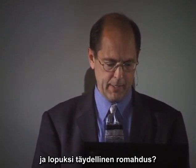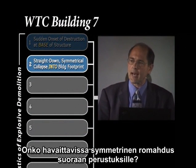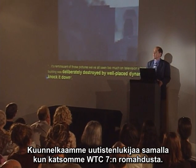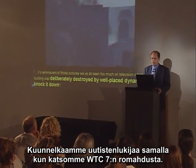A sound of a clap of thunder, a shock wave ripping through the building, and windows busting out, and then the building coming down. Do we have a straight-down symmetrical collapse into the building's footprint? Let's listen to Dan Rather narrate this collapse for us as we take our first look at the collapse of Building 7.